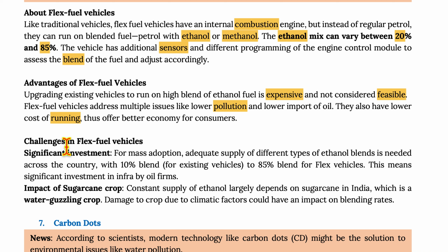Challenges in flex fuel vehicles. Significant investment. For mass adoption, adequate supply of different types of ethanol blend is needed across the country, with 10% blend for existing vehicles and 85% blend for flex vehicles. This means significant investment in infra by oil firms.